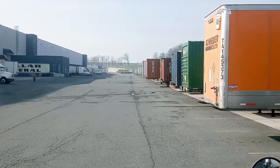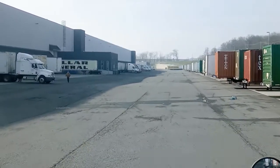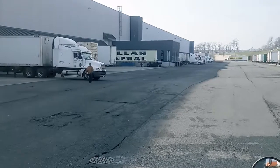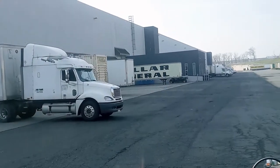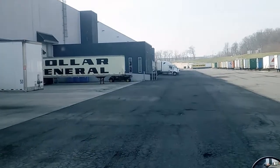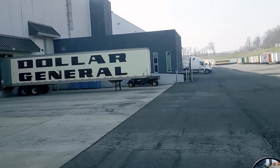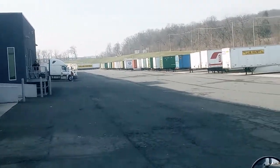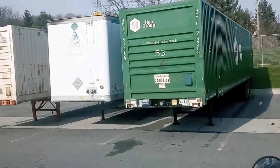So let's find door 260. It's on the other side of this Anheuser-Busch trailer. I know it's Anheuser-Busch because I see the AB number on it. That's another account I used to work for.